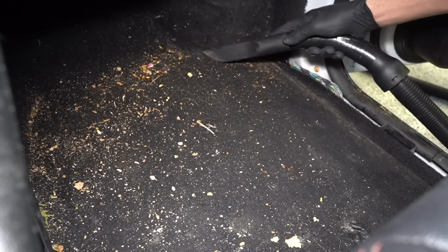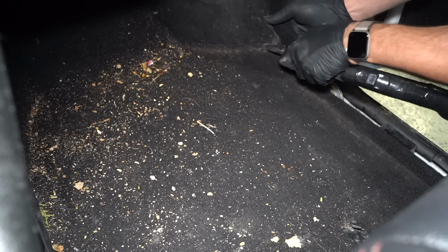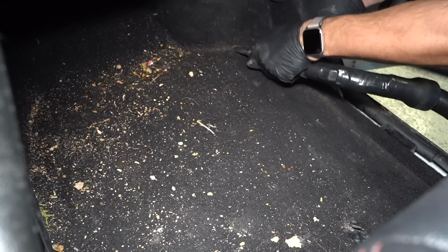Now up here in the passenger footwell where you can see the dirt is super embedded in the crease of the carpet, I'll go ahead and lift the carpet up and get my hand underneath it so I can agitate that section better and get that dirt loosened up, though it is still a bit of a challenge as the carpet in this caravan isn't all that good.